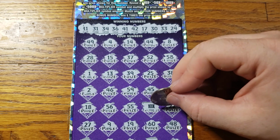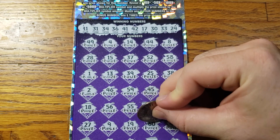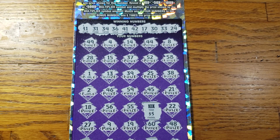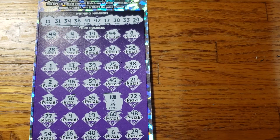Let's see what we got. Hopefully something big. At $5. We will take it. We got $50 back on that one. So we got half our money back for the session.